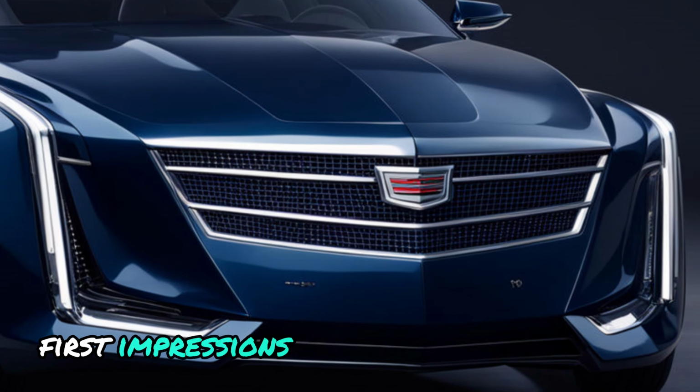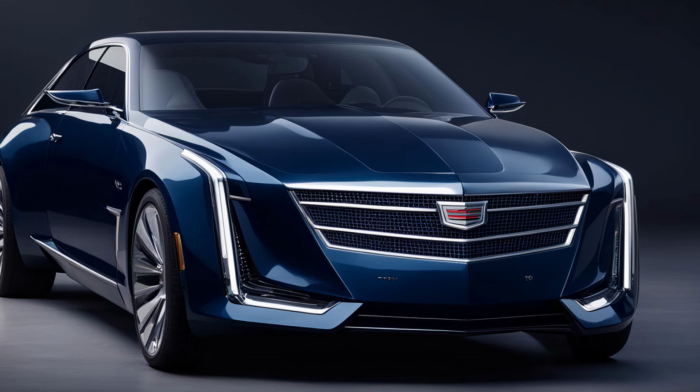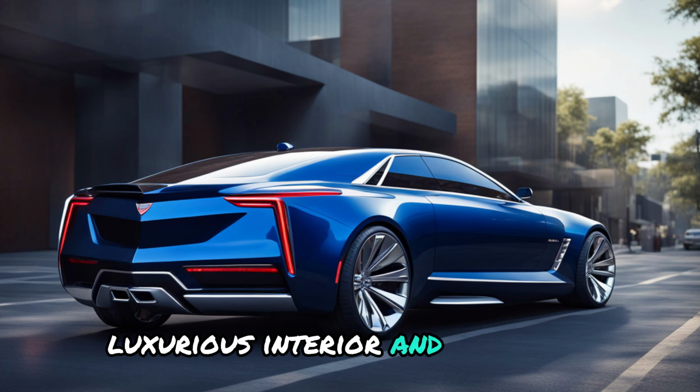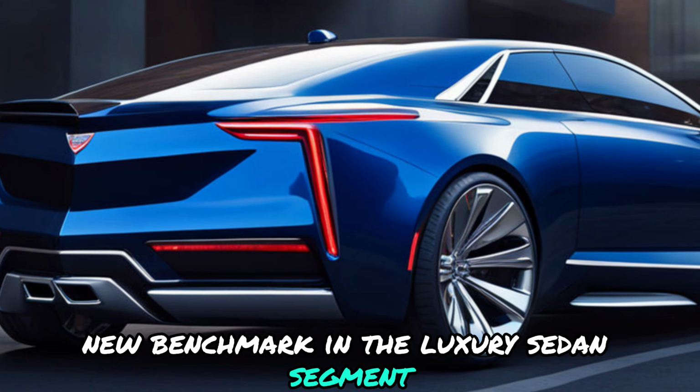First impressions. Early reviews of the 2025 Cadillac 60 Special have been overwhelmingly positive. Critics praise its stunning design, luxurious interior, and advanced technology. The vehicle is poised to set a new benchmark in the luxury sedan segment.